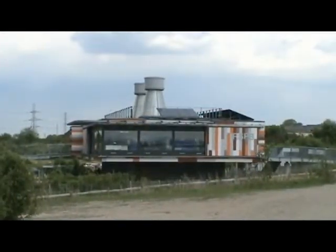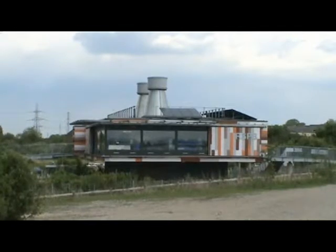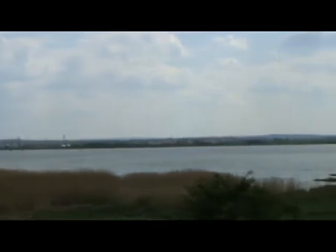Here we are looking at the restaurant, with its large picture windows, complete with views of the river. The end of a lovely afternoon stroll. Cheerio, folks.